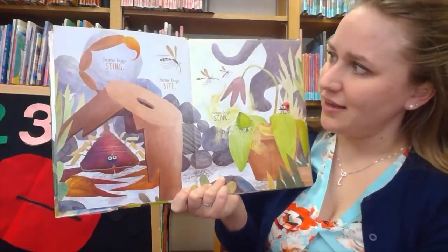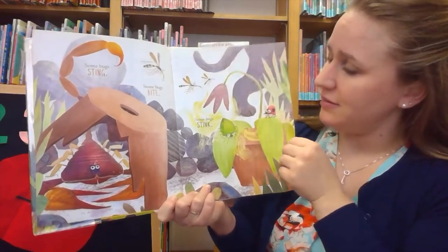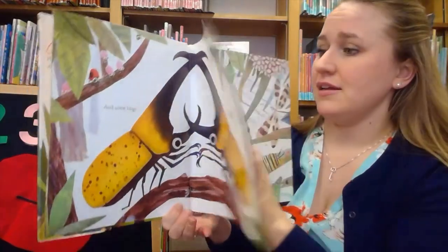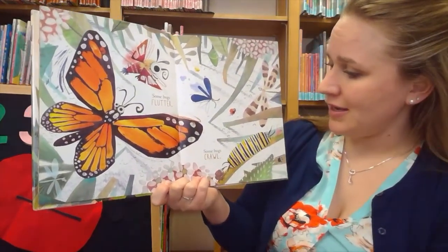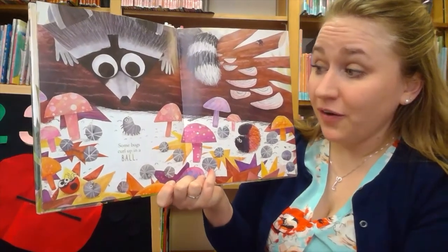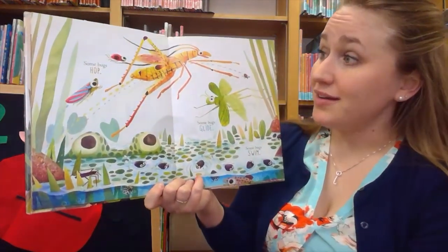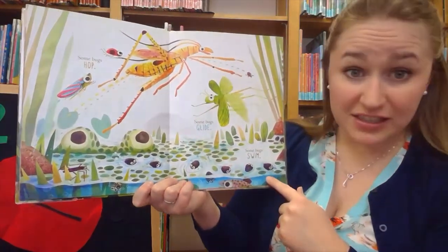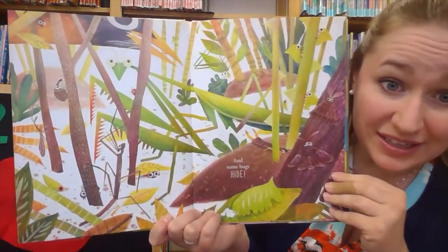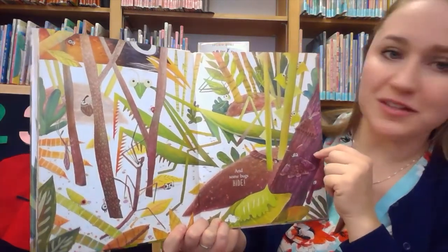Some bugs sting. Some bugs bite. Some bugs stink. And some bugs fight. Some bugs flutter. Some bugs crawl. Some bugs curl up in a ball. Some bugs hop. Some bugs glide. Some bugs swim. And some bugs hide. See all these bugs hiding? There's so many to spot.